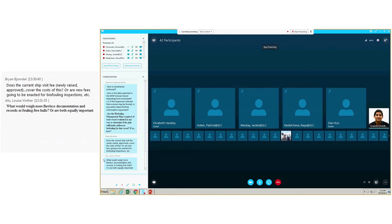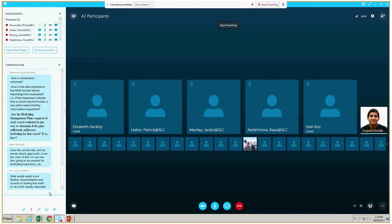So here's another one. What would weigh more, flawless documentation and records or fouling-free hulls, or are both equally important? That's a good question. It's one of the things that we're hoping to analyze here. There are requirements that the vessel is expected to meet, and in terms of whether a vessel is compliant or not, it all falls on whether they're meeting the requirements that we set out in these regulations.